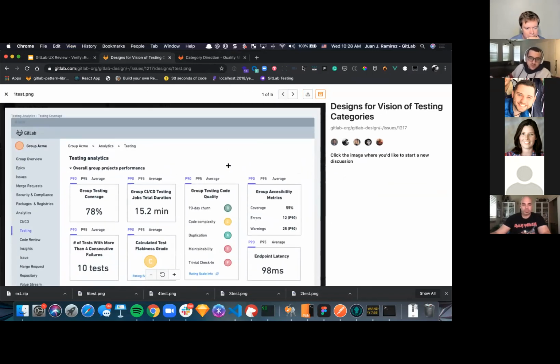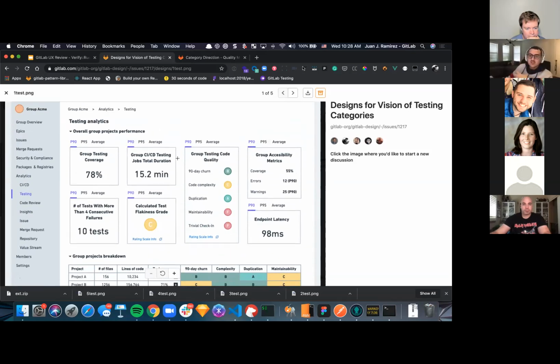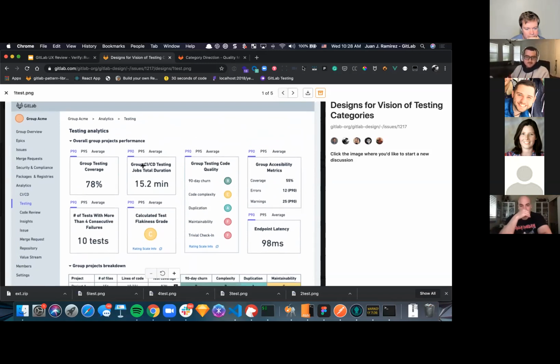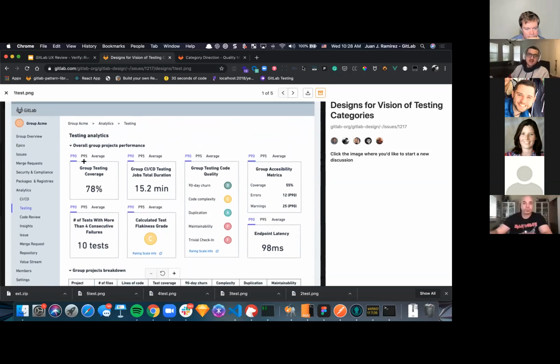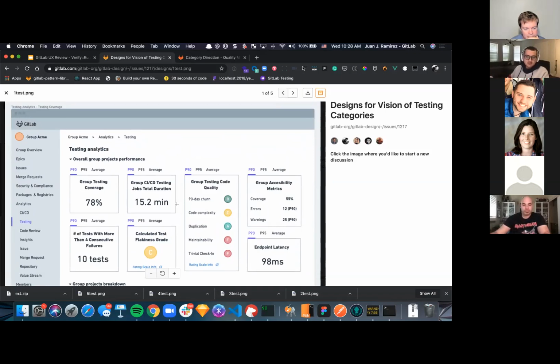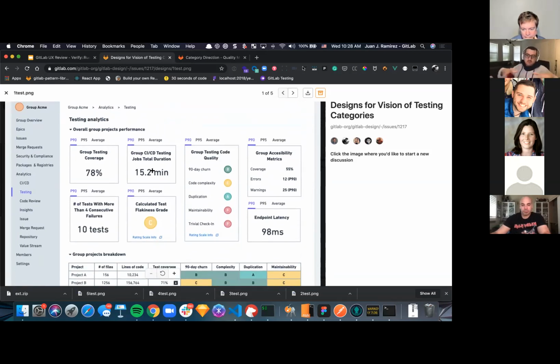Okay, this works better. So the vision here is that anyone who in the future is using testing should be able to understand what's going on with their tests and how that is impacting the overall performance of the project. So the vision is that eventually people are gonna come to the group level. If they have an instance, it will be the instance level. Really doesn't matter for the context of what I'm trying to explain here. But the idea is that you're gonna have broad visibility of all your projects and how they are performing testing wise, right?